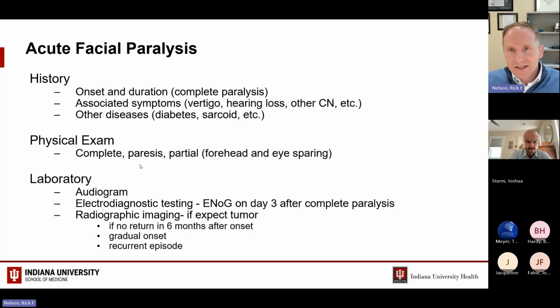And then laboratory studies, often you get an audiogram, and then we'll talk about how we test the facial nerve with a facial nerve conduction study or an ENOG, electroneuronography, and how we use that to determine prognosis and potential treatment. Radiographic imaging is really, I'll show you the guidelines, but is not necessarily indicated for somebody with a Bell's palsy. But you would get that if patients do not have return of function in 3 to 6 months after the onset, or they have this gradual onset where you may suspect a tumor, or they have some recurrent episodes of facial weakness.